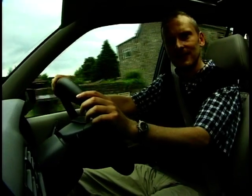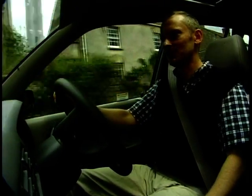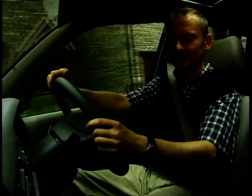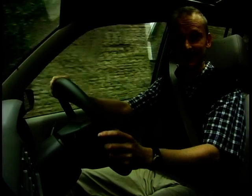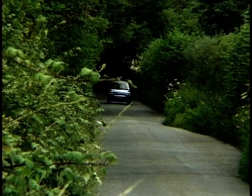Now, Mazda have had this car on sale for 2 years in Japan already, and that means they've had plenty of time to iron out the problems. So come on Mazda, let's have a look at this dashboard and let's have a look at this seat cloth. It's horrible.